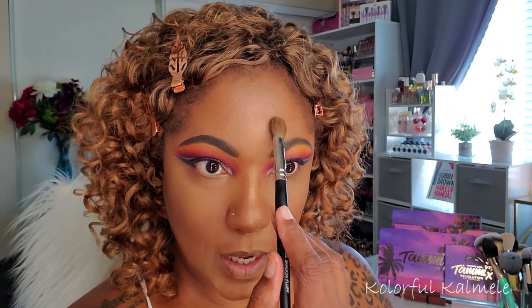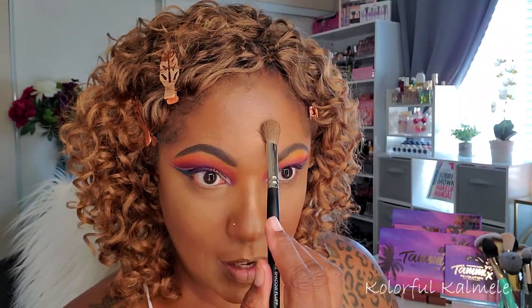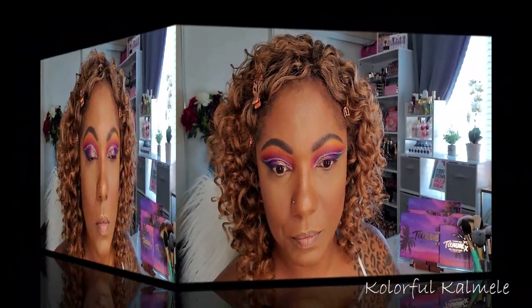I usually don't like to highlight my forehead because it's typically always shining on its own, but this highlighter is so soft that I feel like it's okay for me to just add a little bit of glow to my forehead today. Okay, I'm feeling it. I like it. It's different.